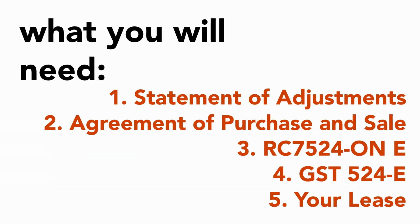So what you're going to need to do this application for the HST rebate is you're going to need your statement of adjustments. You're going to need your agreement of purchase and sale from the builder. You're going to need a couple of forms from the CRA. Those numbers are listed right there. And you're going to need a copy of your lease with your tenant.